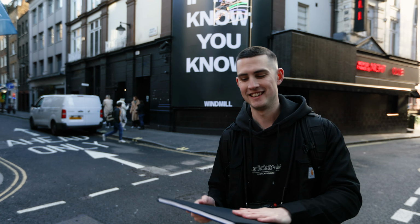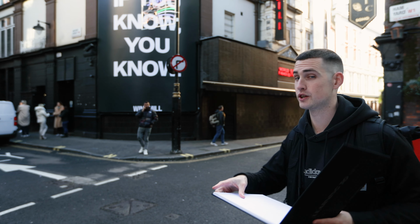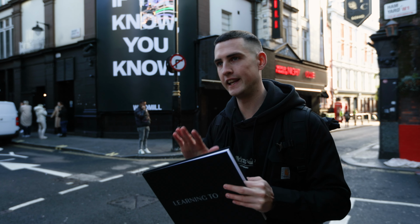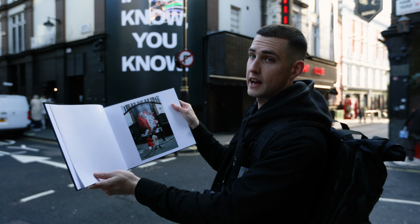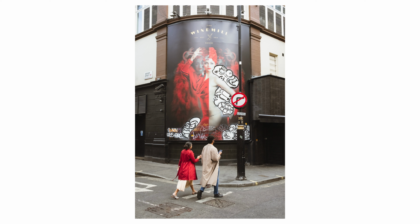First location is also the first photo in the book, so I thought it'd be appropriate to show you that first. I don't want to show you too many photos, obviously you've got to buy the book to see the photos. Sequencing advice, which I got from a few photographers, is the first image in the book should lead the viewer's eye into the rest of the book. So the first image is a girl in a red coat, a guy in a beige coat that matches the poster. And the fact that these two people, the two subjects, walk that way, which leads viewers into the book, was important.